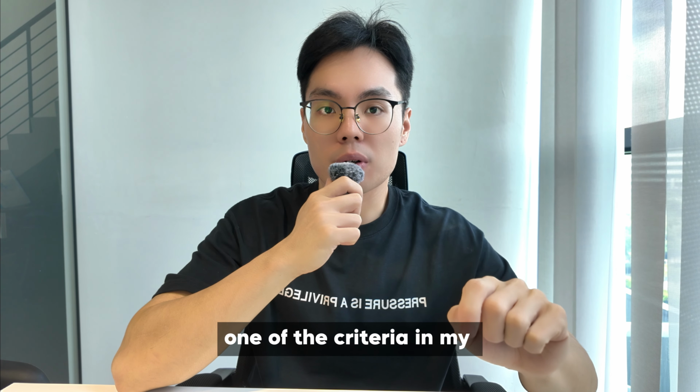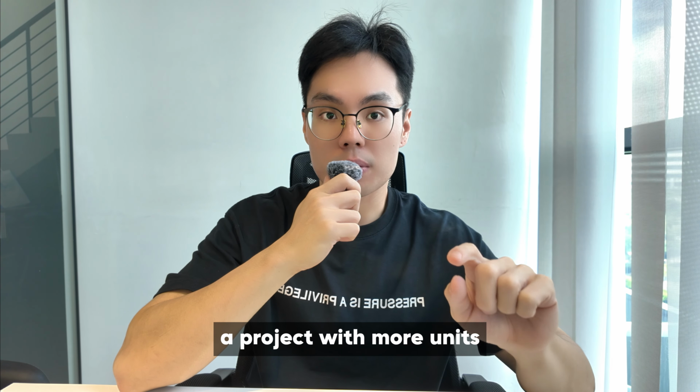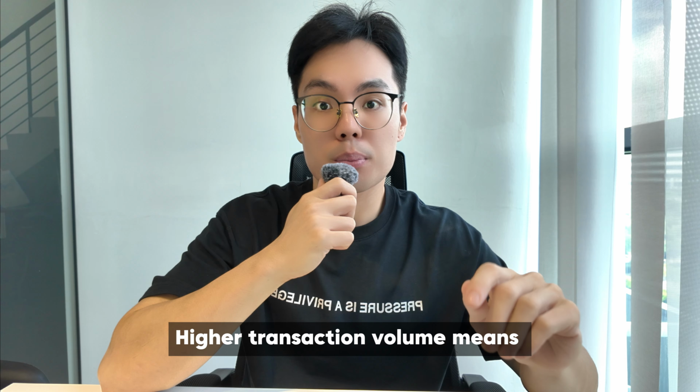In addition, one of the criteria in my resale EC scorecard for a profitable project lies in the transaction volume. So in this context, a project with more units will naturally have a higher transaction volume than a project with fewer units. Higher transaction volume means that price will go up.